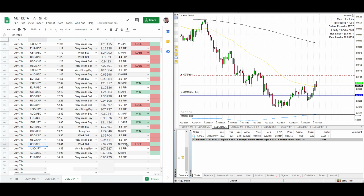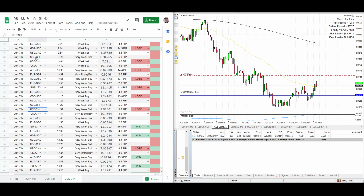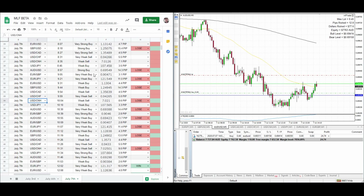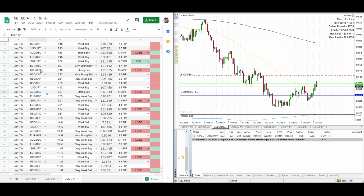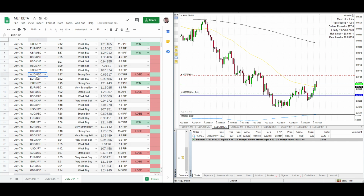Let's have a look at the USD CNH for today. So lose. It's 3, 4. We haven't won a single one. Yeah, that's not looking good. I don't think we took any of these earlier trades here, but they probably would have been losers as well. You might have had one winner or two, but due to the volatility, yeah.